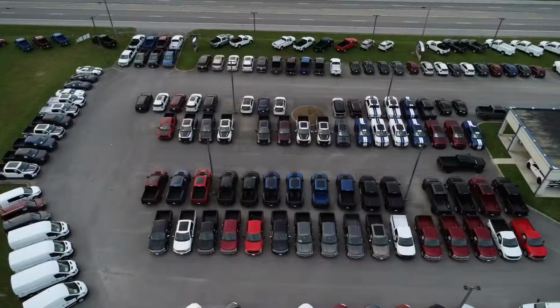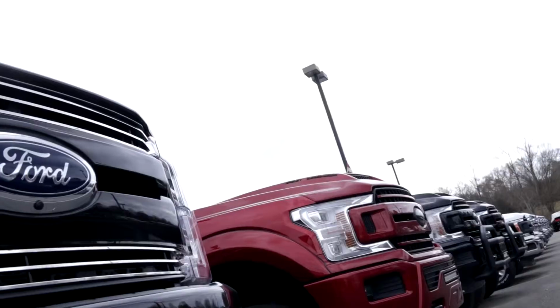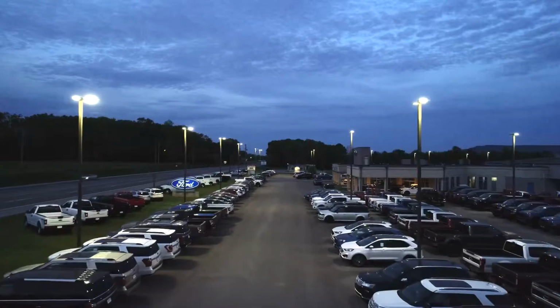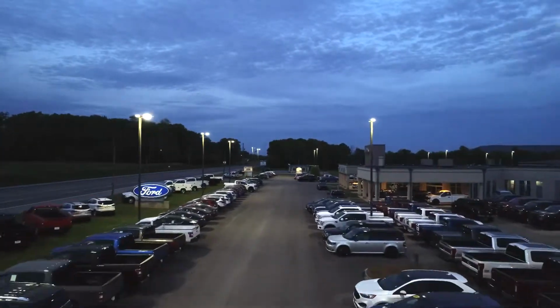When we bought this dealership, one of the worst things about it was the visibility at night because of the lighting system. So now, you can see us from probably about 50 miles away. Now it's really improved our lot exposure.